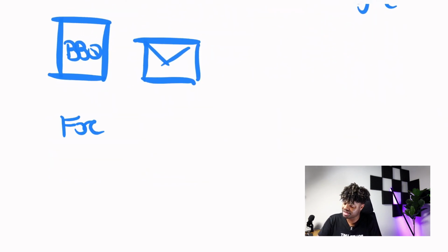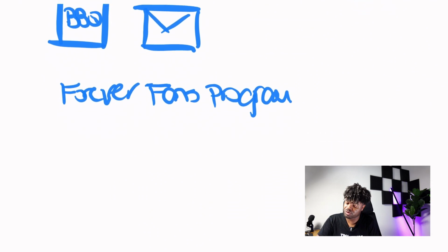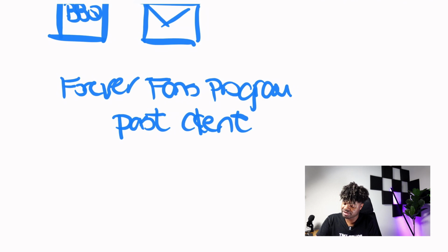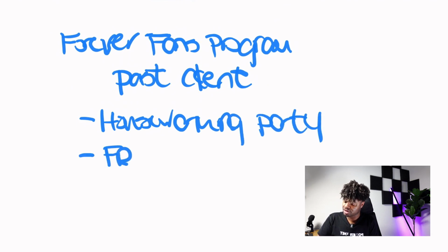Another thing that we have is the Forever Fans program. And the Forever Fans program is really good because it brings in more business. It consists of a few things. A Forever Fans member is anyone who is a past client, buyer or seller. And what it includes is a housewarming party. It includes free moving boxes for life. We're giving them boxes anytime they're moving.